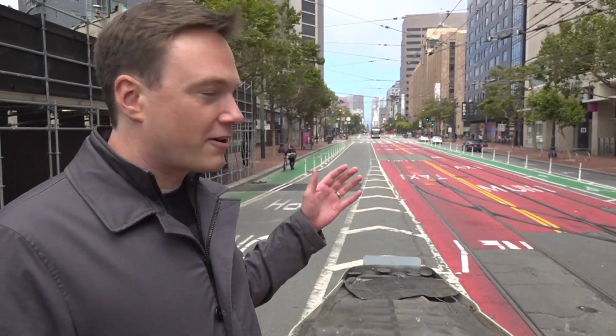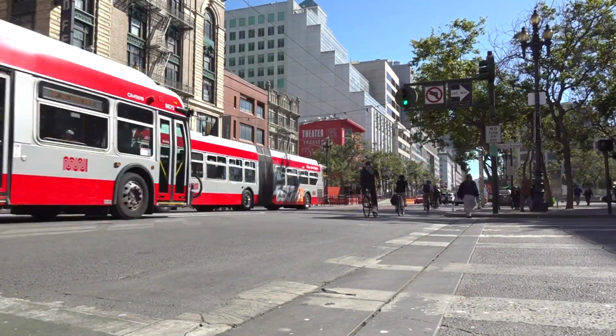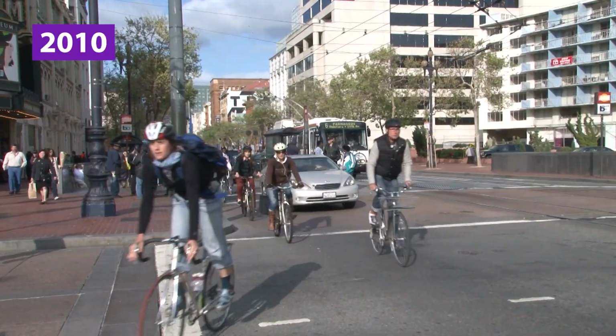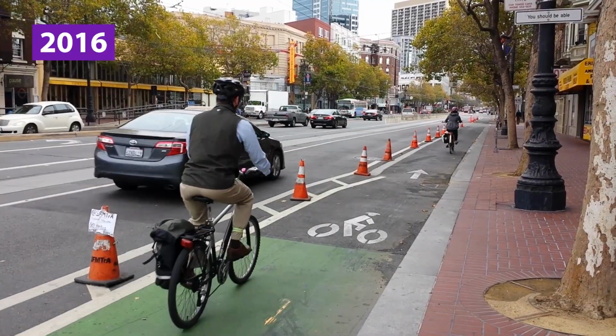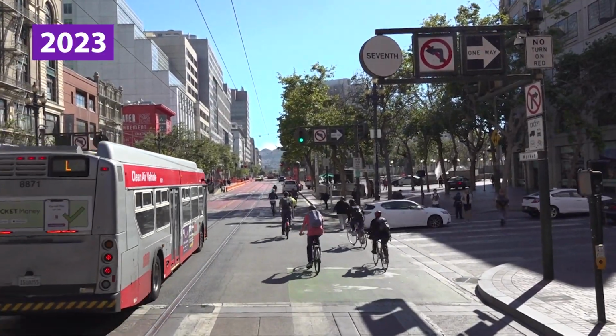This is car-free Market Street as of early 2020. We have gradually made Market Street a more and more transit-oriented place over the last decade plus. First, we did turn restrictions at certain intersections, then we expanded the transit lanes and the bike lanes, so we've gradually really turned this into the transit and bike core street of San Francisco.